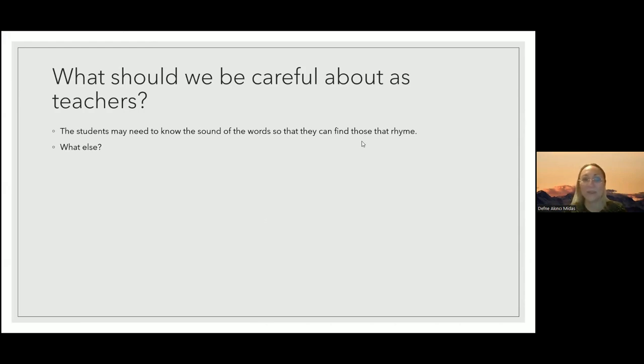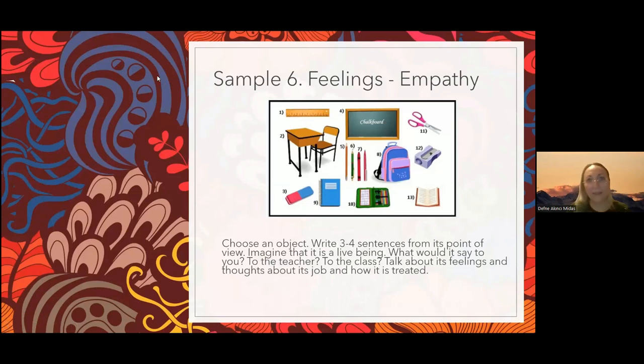All right. Let's see. Another one about feelings. And this is the last one, I promise. Another object one. Choose an object. Write 3-4 sentences from the object's point of view. Imagine this object came alive. What would the object say to itself or to you, to the teacher, to the class? It should talk about its feelings and thoughts about its job and how it is treated.